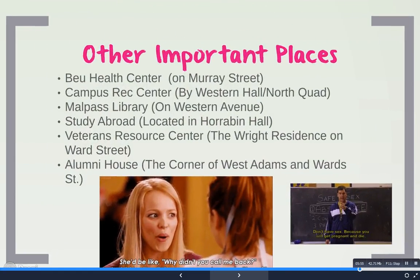And then some other important places, the WIU Health Center is on Murray Street, so kind of acts as a clinic to any students on campus and can help them out with any health concerns. The Campus Rec, which is by Western Hall and North Quad, if you want to go pump some iron or work out, this is where you would go. The Malpass Library is also on Western Avenue, so utilizing the library and their services.